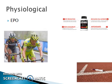So now then, physiological. EPO. EPO is a substance produced in the kidneys that leads to the formation of red blood cells in the bone marrow. The kidney cells that make EPO realise that the blood is low on oxygen and that the body is struggling because it doesn't have enough oxygen, which in turn releases the EPO, which increases red blood cell production.